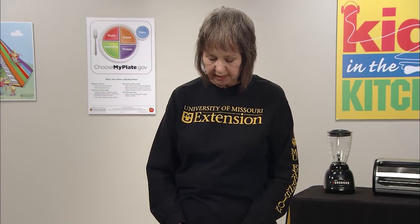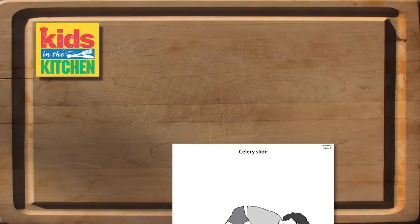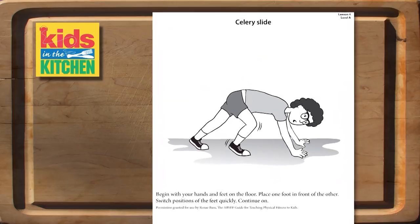vegetable decorations. I also go over the fact that even though they're using plastic knives, they still need to have the knife on the cutting board when they're not using it. Never to put the knife in their mouth because even a plastic knife is sharp. Also, we will always use a cutting board, or in this grade level, I usually use a plate because they are using a plastic knife. Our physical activity today is celery slide.